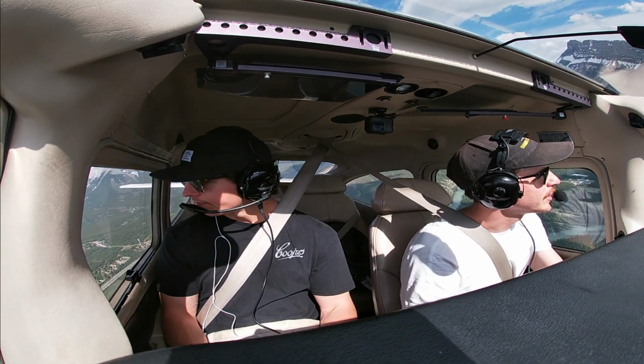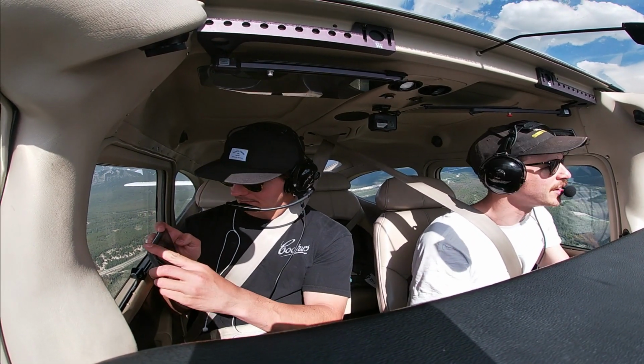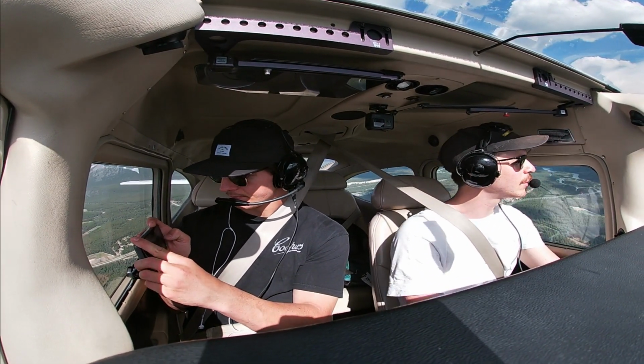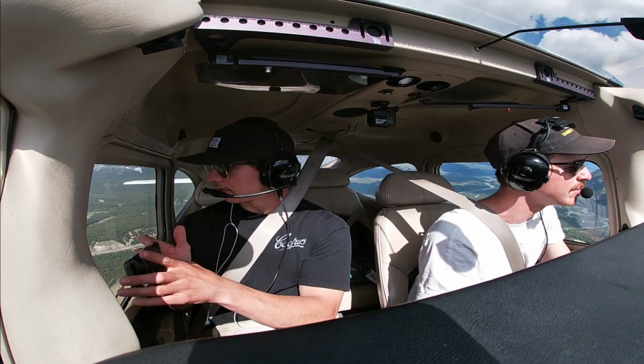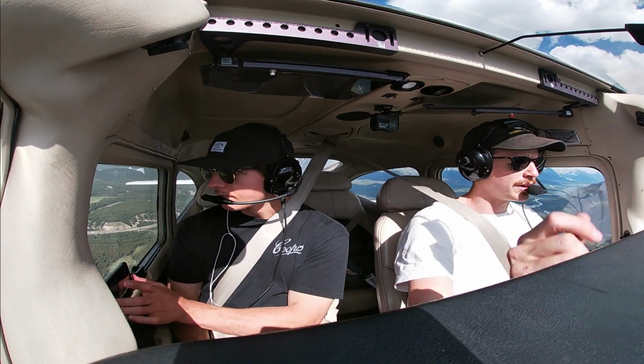Banff area traffic, C182 Foxtrot India Alpha Zulu, currently over the top at 6,700 feet. We will be orbiting the area for the next 5 minutes for India Alpha Zulu. There's Norquay up there.